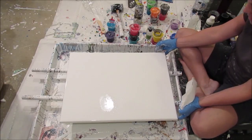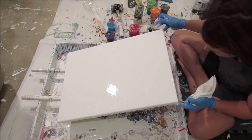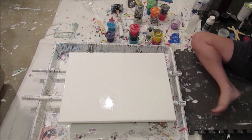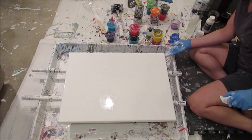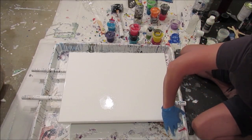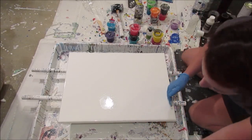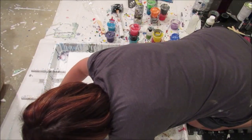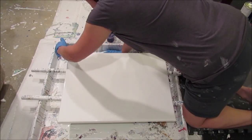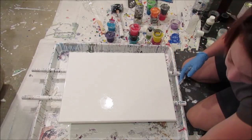Alright, I saw something in here as I was tilting it, but now I can't find it. There's like a lump of, oh, and doing this cover up is also a great way to show you that I forgot to put paper down on my tray. Oh well. It's a great way to show that you can paint over a dark painting with white and it still works. I know there's something in there.